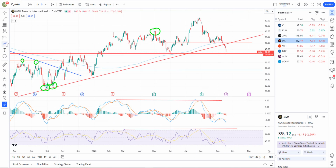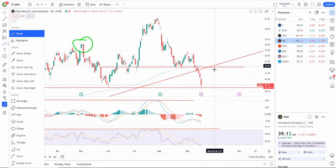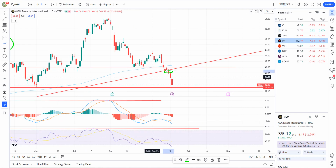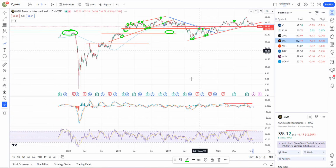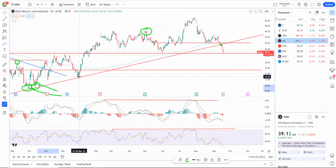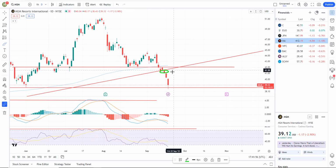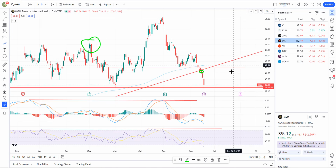MGM. This one was a trade idea I threw out in the private member group again. Big sell signal came, really got it right there 2 days ago. And you can see, if I zoom out, there we go. Support, and kind of hit it right there. And then again, just a clear break of trend. Had some negative divergence, not super strong divergence, but it was there.